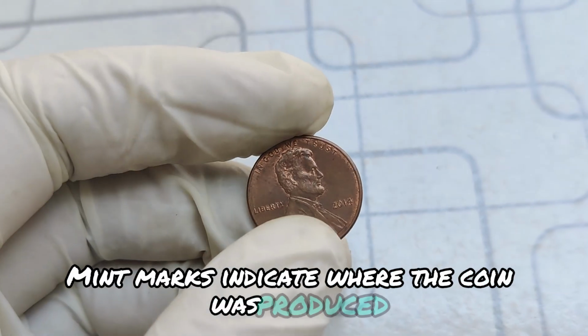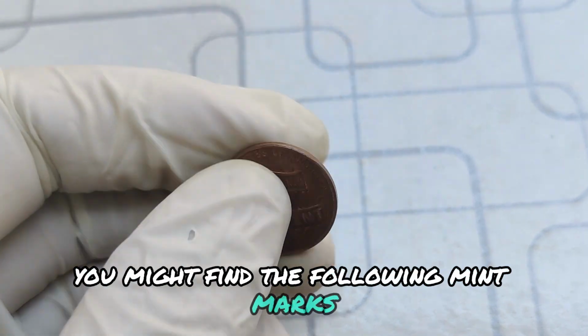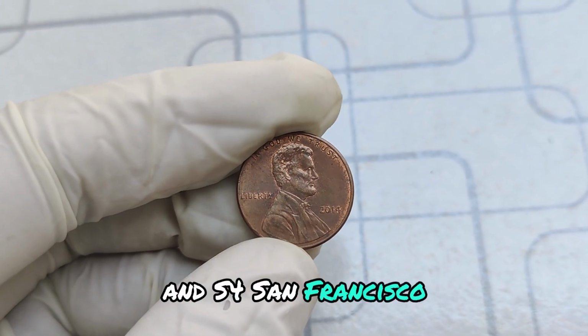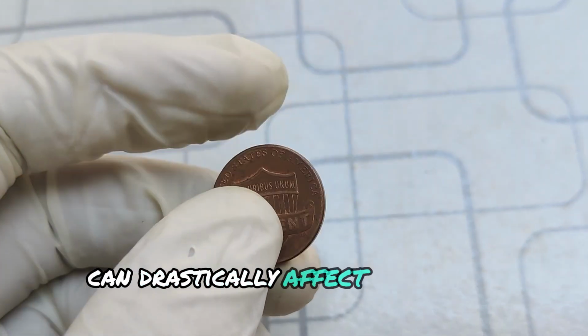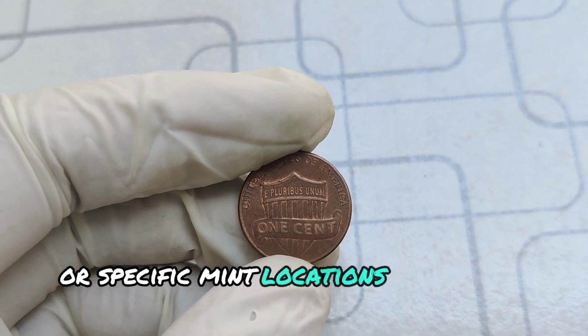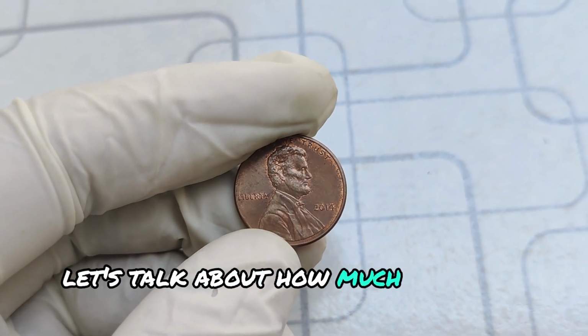The penny, or the 1-cent coin, has a storied history in the United States, dating back to 1793. Originally, these coins were made of copper, and they have undergone several design changes throughout the years. Fast forward to 2014, and we have the introduction of the Ultra Penny, a coin that has gained attention for its unique features and significant value.